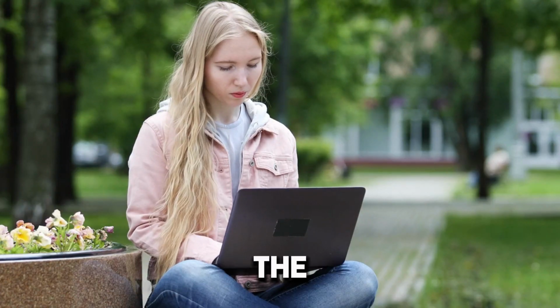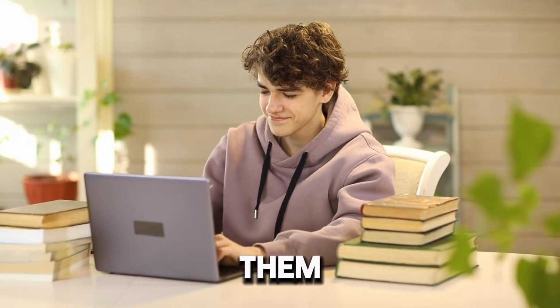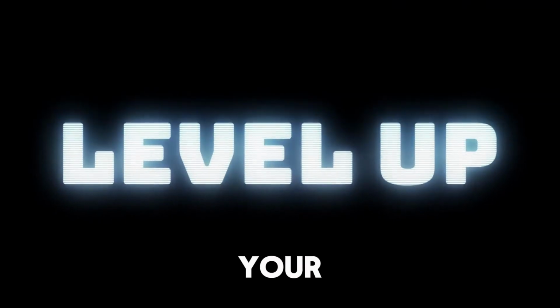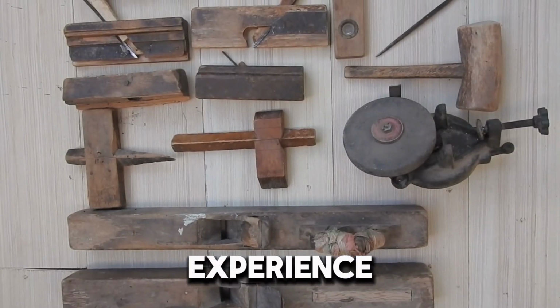But remember, the real power of AI lies in how you use it. The smartest students aren't those who let AI do everything for them, but those who use it as a tool to learn faster, think deeper, and work smarter. So, are you ready to take your studies to the next level? Start using these AI tools today and see how much they can improve your learning experience.